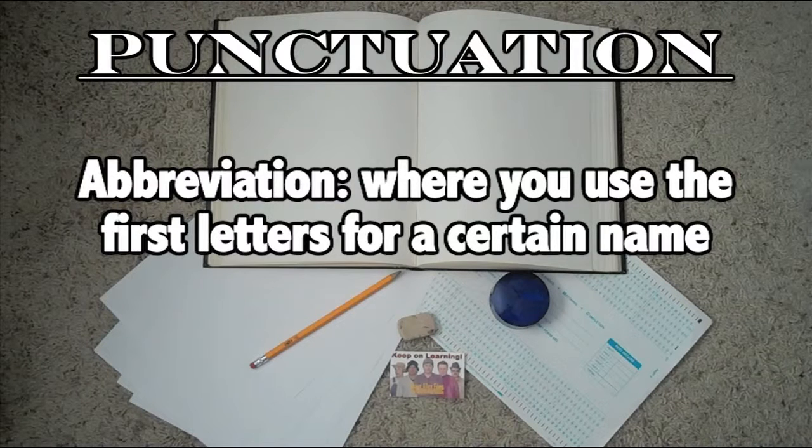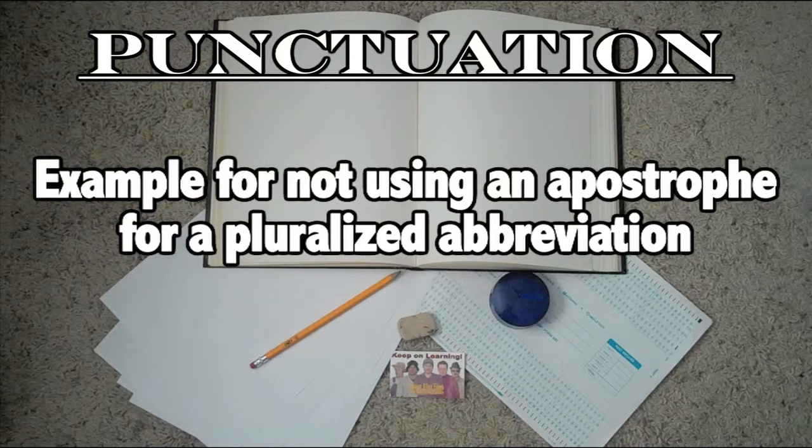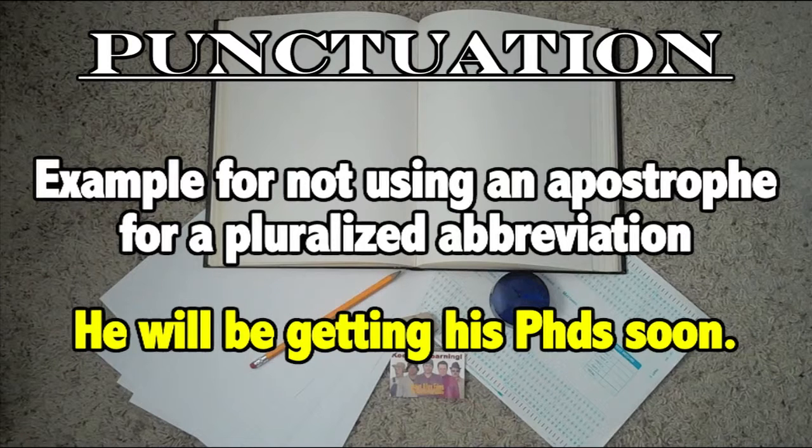An abbreviation is where we use one of the first letters for a certain name. For example, if we wanted to abbreviate Doctor of Philosophy, we would do PhD. See? I bet you didn't know what PhD stood for. Well, you do now. An example for not using an apostrophe for a pluralized abbreviation would be, he will be getting his PhD soon. See? It's plural, but we don't need an apostrophe.